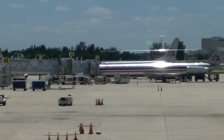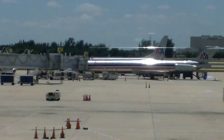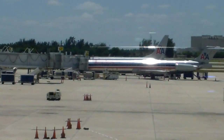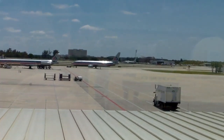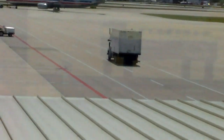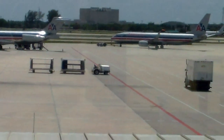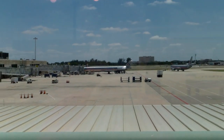The Super 80, you can see it's C9, is N5658A. And the 737 with the old livery, you can see it's C11, is an 802NN. There goes flight 1305 and 802NN pushing back. That's an 802NN pushing back right there. That's it. American Airlines, you don't suck, but this is a long delay. Let's go take a look.